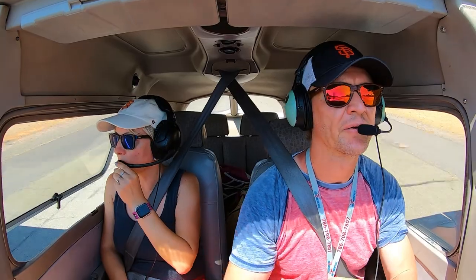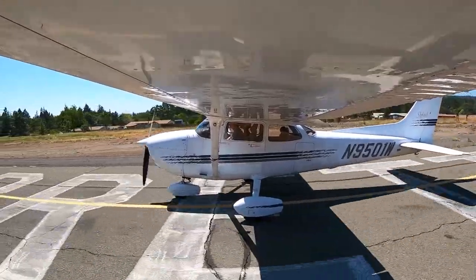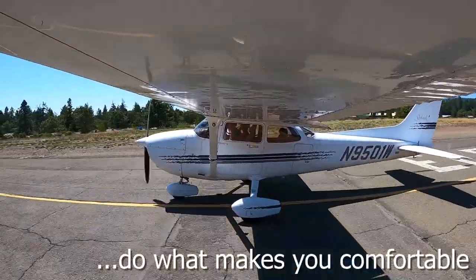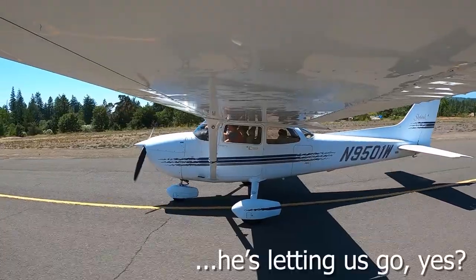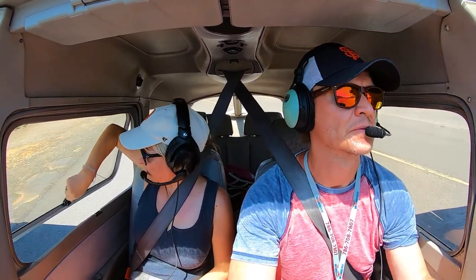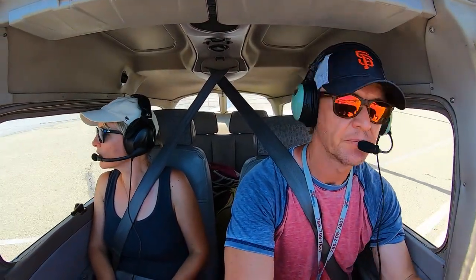Yeah, we could have gone a little bit over to the left this way, but it's still a little... Do as you see fit, comfortable. Yeah, we're going to go all the way to the threshold. Okay. He's letting us go ahead, right? Yeah. Angwin traffic, Skyhawk 9501 Whiskey is taking runway 34 for a right downwind departure, Angwin.